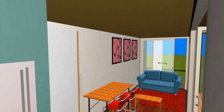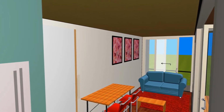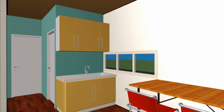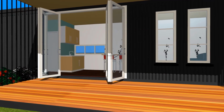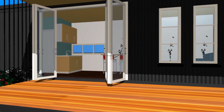Feel free to try out different materials for your interiors as usual, and you're encouraged to explore different colors, preferably light colored finishes, so that you can make the interior look a bit brighter and bigger. We've also managed to provide full height folding doors to enhance the outdoor living of the space and also to provide adequate lighting on the indoors.